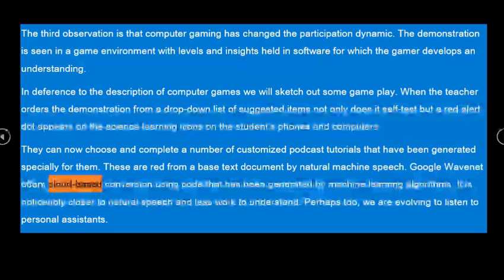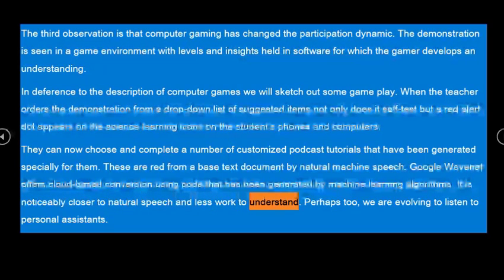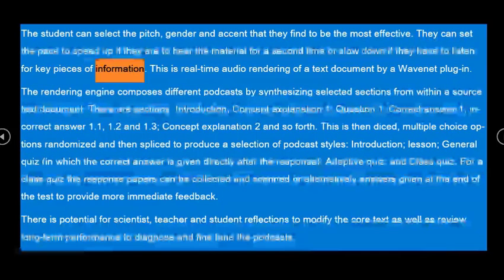Google WaveNet offers cloud-based conversion using code that has been generated by machine learning algorithms. It is noticeably closer to natural speech and less work to understand. Perhaps, too, we are evolving to listen to personal assistants. The student can select the pitch, gender, and accent that they find to be the most effective. They can set the pace to speed up if they are to hear the material for a second time, or slow down if they have to listen for key pieces of information.